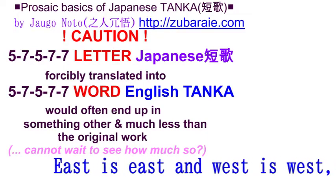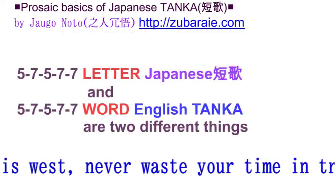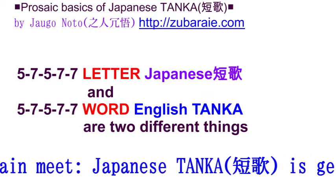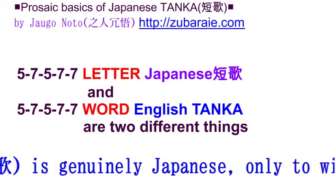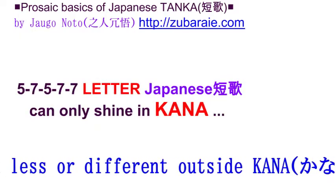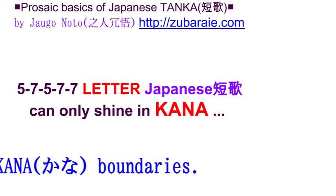East is east and west is west. Never waste your time in trying to make the twain meet. Japanese tanka is genuinely Japanese, only to wither into something less or different outside kana boundaries.